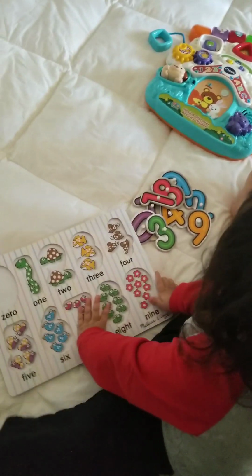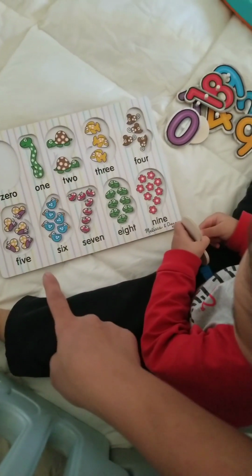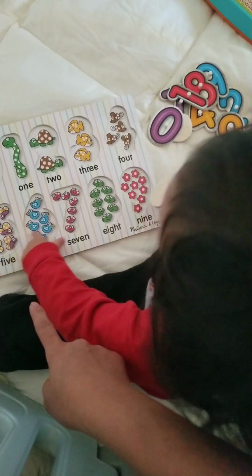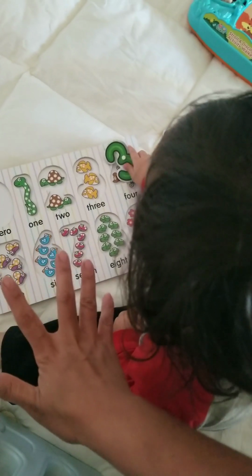Next, five butterflies. Can you count? One, two, three. Oh, you already count that one. Four, five butterflies. One, two, three, four, five.